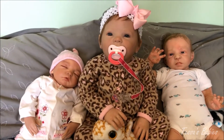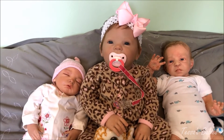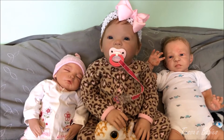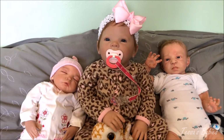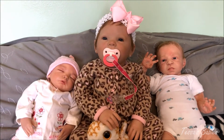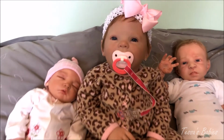Moving on to my big girl in the middle. This is Delainey Katella. And her middle name, I named her after a friend that I had that I was very close to, and that I'm actually trying to get in touch with right now. So Kat, if you happen to be watching, email me. But like I said, this is Delainey Katella.